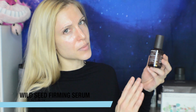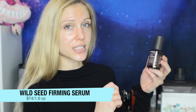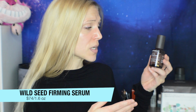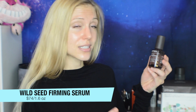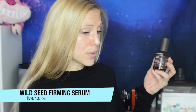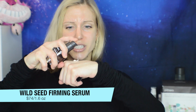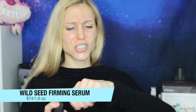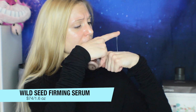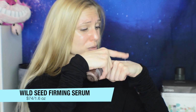I have very similar sentiments with the Wild Seed Firming Serum. This is $74, but it is 1.6 ounces, so it's a little more expensive, but you get more for your money. This one contains soybean sprouts, natto, some of those ingredients that, again, you just don't see every day, but they seem to make an incredible product. And with this one in particular, oh man, using this is just incredible. It's such a unique texture. This is by far the most enjoyable serum that I've ever used.